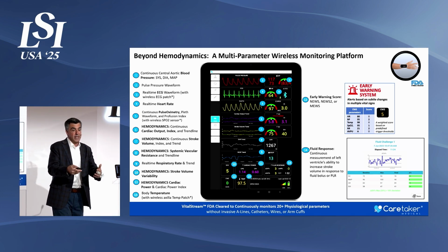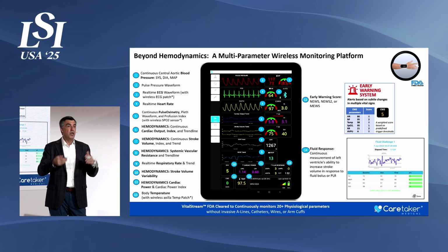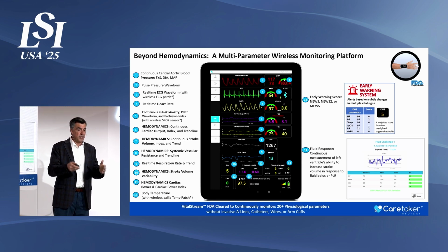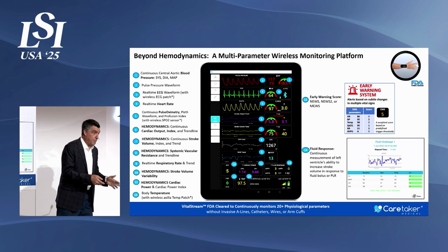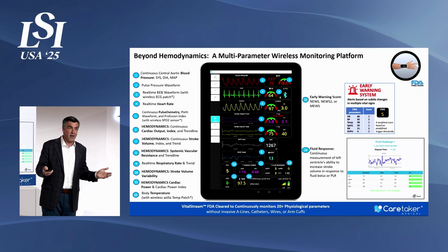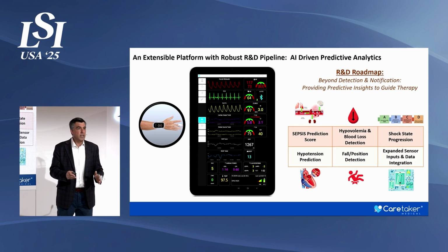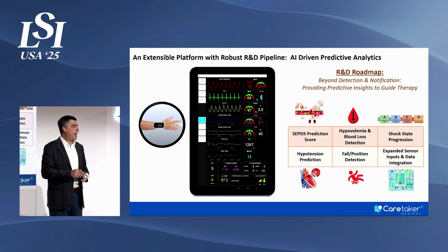And more importantly, we document this so that you can get the SEP-1 reimbursement. The new SEP-1 value reimbursement is if a patient gets sepsis and you haven't documented the fluid response, you're going to miss out on $35,000, $40,000 of reimbursement. It's a really big deal to the hospitals. So that's all FDA cleared. We're in market now. We have nearly 200 customers using us every day.